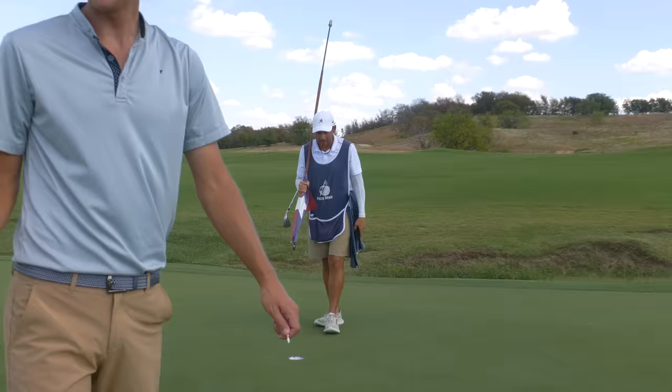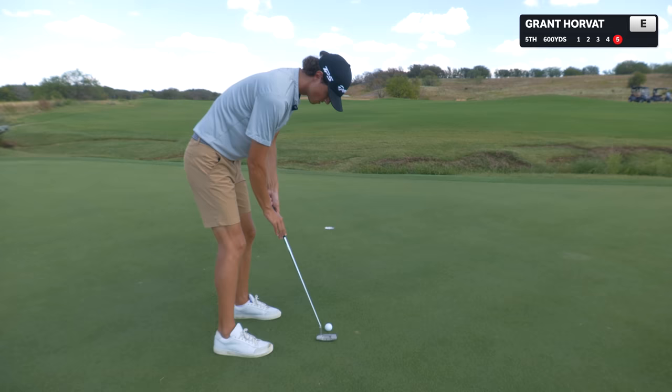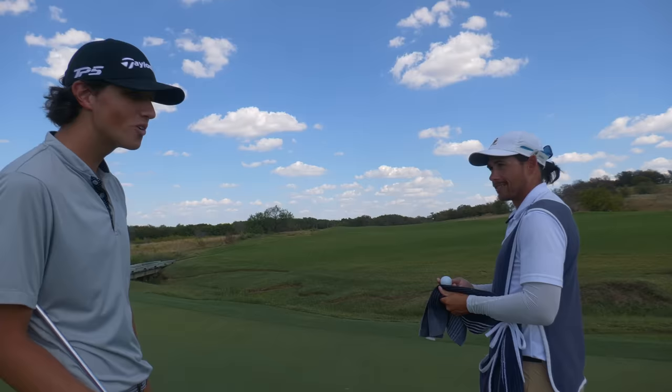I landed my approach shot on the green and it ended up down almost in that creek. That's a par, and I grinded for a par on a par five like that. This course is not easy. These par fives are probably the hardest part about this golf course. Crazy. I'm grinding out here. I feel like I'm playing great golf and we're even par.